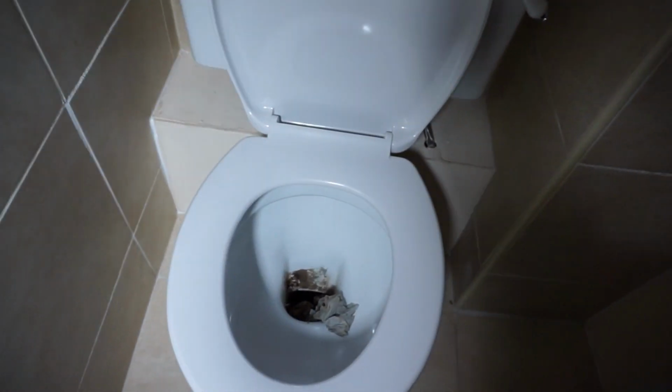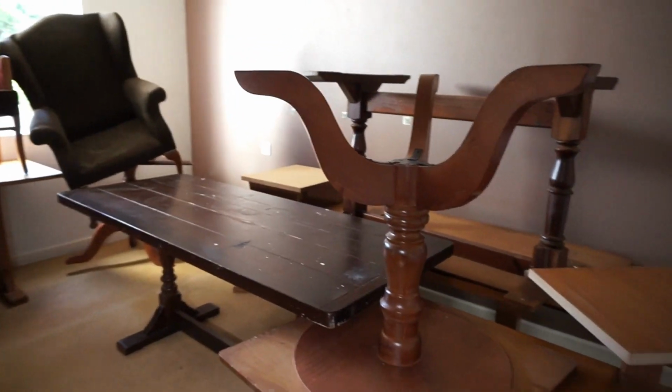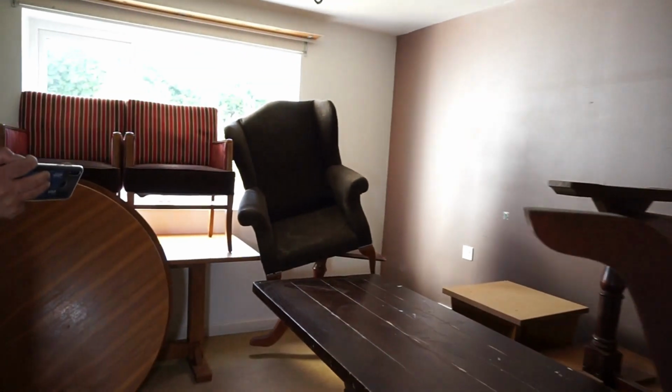Oh no! I think somebody's... No, I'm not looking at that. Somebody's done something in the toilet. Why the hell do that? Bit of old furniture, innit? Just old furniture. Yeah. Look in the toilet. I don't want to look in the toilet. They've wiped their bloody hands on them.